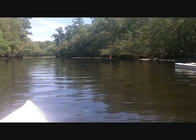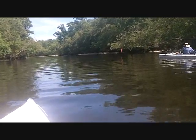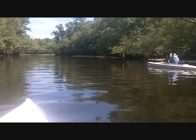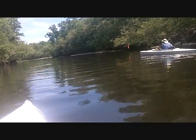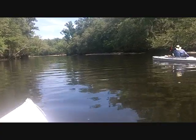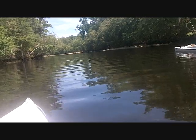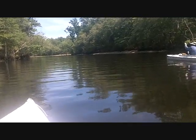Dude, it's 3:45 on the 9th of June. Water Tribes Ridge Runner and I are headed up the St. Mary's River just to have a little look around. We've launched from Traders Hill, which is a couple hundred yards behind me.